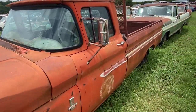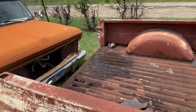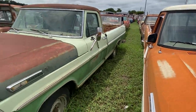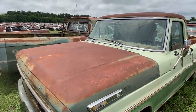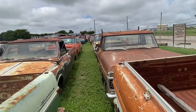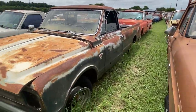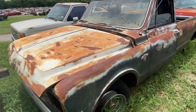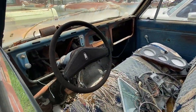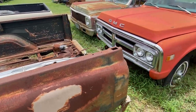'60 Chevy. Bed's rotted out on it. Got another Ford. Another Ford. Got another Ford. There's a Chevy. '68, '69. It's a long bed. Wood's gone out of it.